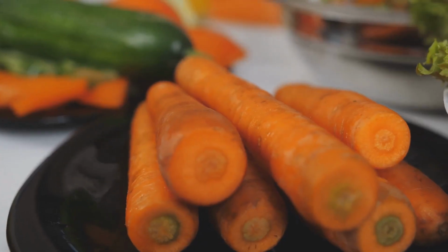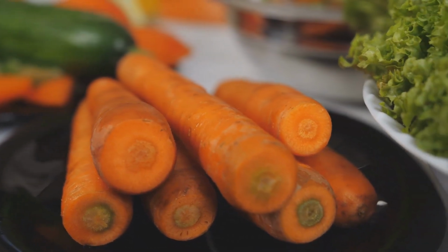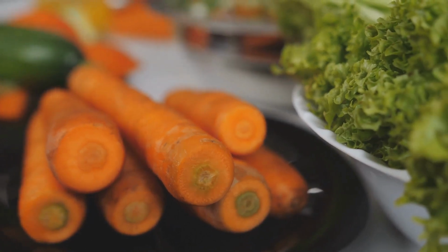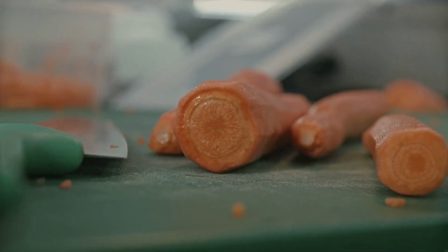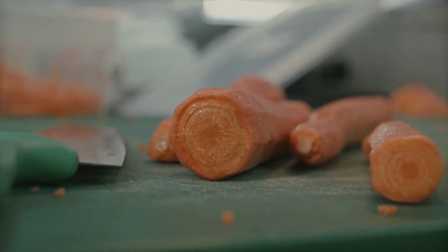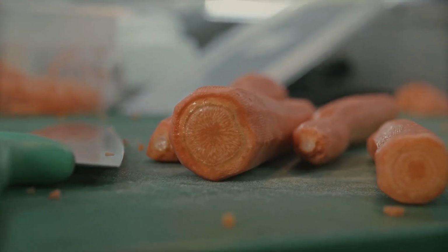First up, we have the classic orange carrots, like the Emperador. Perfect for snacking and those picture-perfect baby carrots. They are crunchy and sweet, making them a favorite for many. Then there are the Nantes carrots, known for their sweet flavor and cylindrical shape. Ideal for roasting and juicing. Their smooth texture makes them easy to prepare.